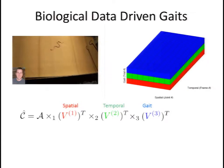So here, this is data that we collected from Dan Goldman's group, and what we do is, for every possible gait, we plot, again, the trajectory space, what the motion is. This color choice is a little bit off here. This is gait 1, gait 2, and gait 3, and you'll see why the color choice is off in a second. But the thing is, we can't do a Fourier transformation or a singular value decomposition on this entire space because this is too much data.